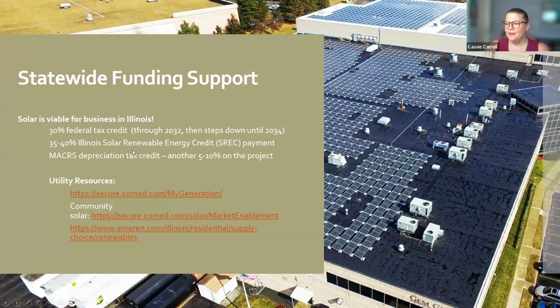And finally, solar is a really great option to explore for businesses in Illinois. There's not only the 30% federal tax credit for renewable energy projects, there's a 35 to 40% solar renewable energy credit that can cover that percentage of cost. And then businesses have the extra advantage of taking the MACRS depreciation tax credit, which lowers the project so you get 80 to 90% of the total cost covered, and you're left just with the remainder.